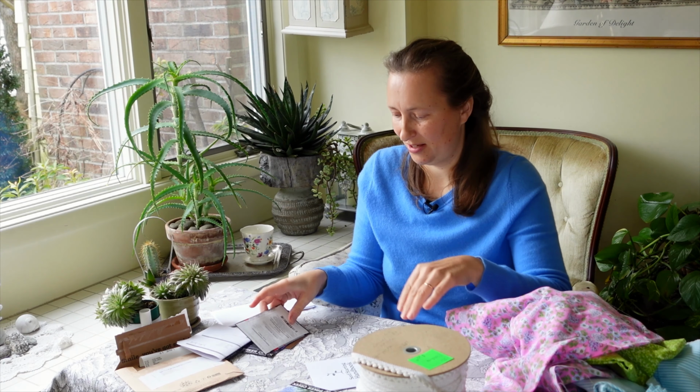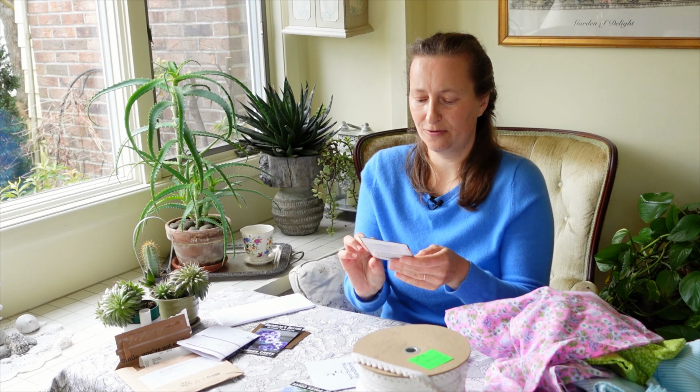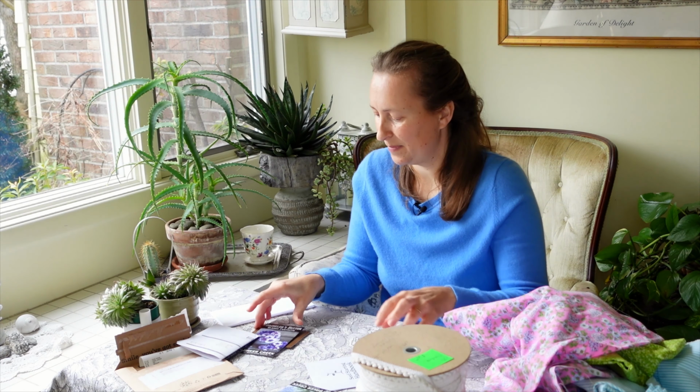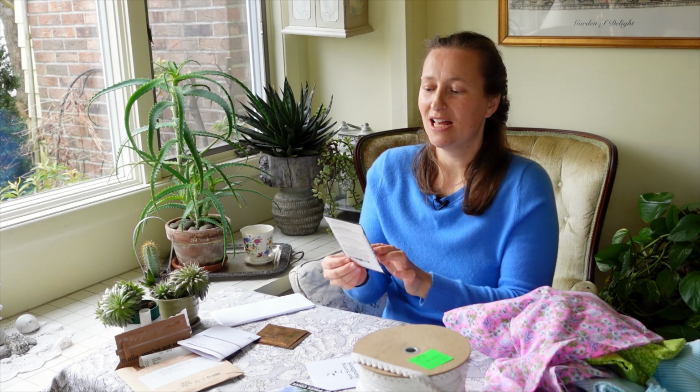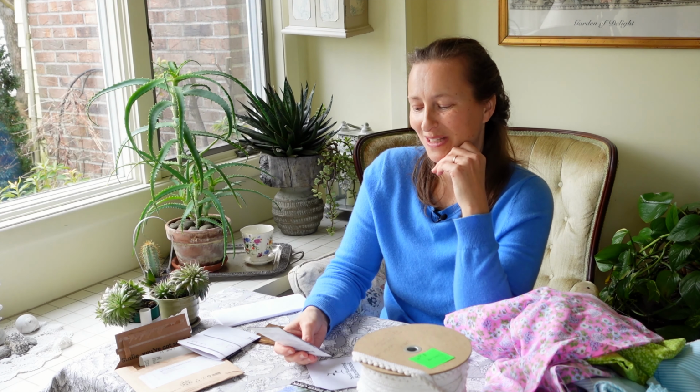Let me tell you what other seeds I bought. So this was a free gift, tomato seeds from Baker Creek Seed Company. And then I went for bachelor's button seeds. I know they're wild, semi-wild flowers. I also grew up with them. And you know what we did with them?